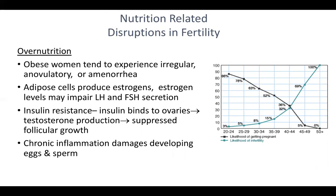So, yeah. I already mentioned that adipose cells produce estrogens. Too much can impair the luteinizing and follicle stimulating hormone secretion. Also, what happens with obesity is insulin resistance. So people, they secrete insulin, but their cells don't use the insulin appropriately to let glucose into the cells. Insulin will be secreted at high levels. It can actually bind to the ovaries and cause testosterone production, which a female doesn't want excessive testosterone production. That will not help her get pregnant.